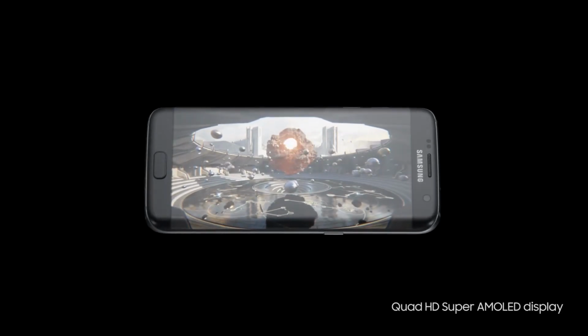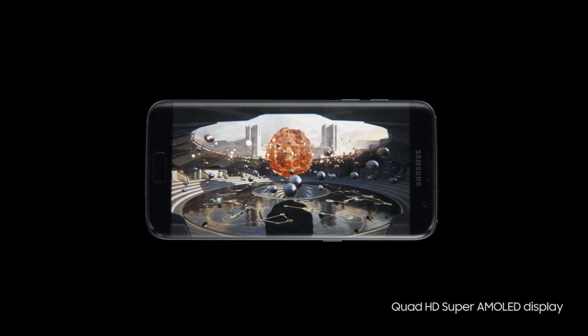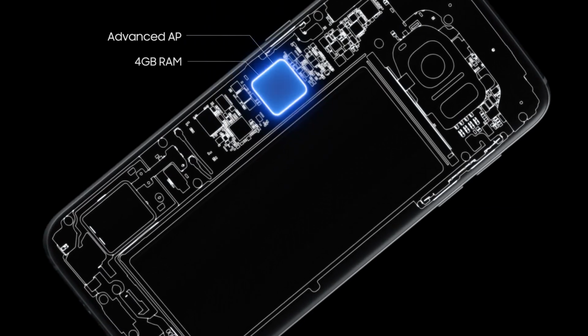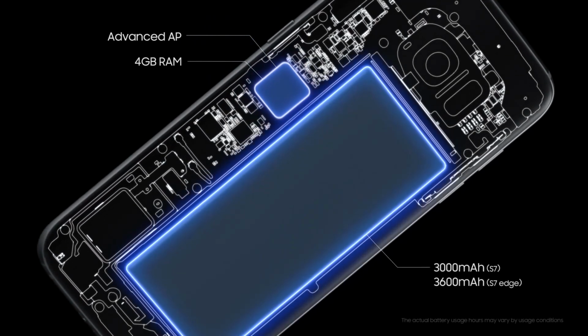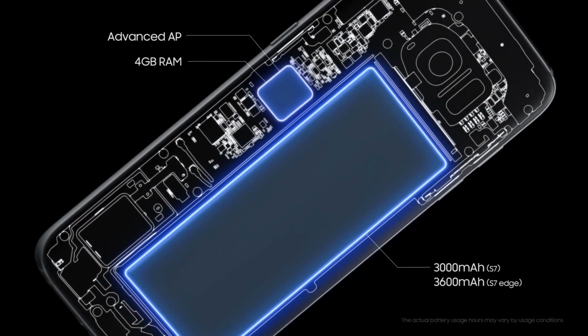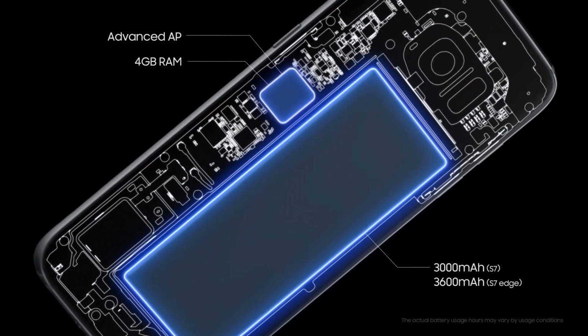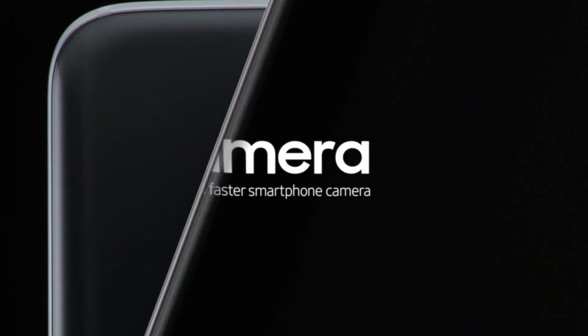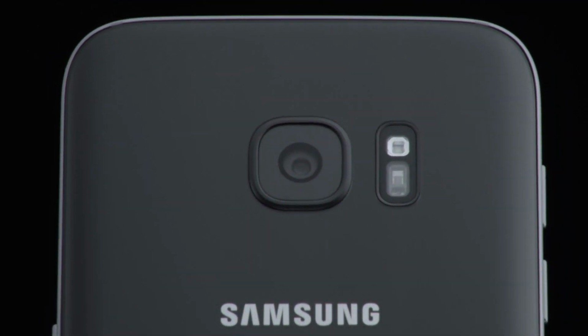Another key focus of Samsung this year has been to improve the battery life, which to be fair is the biggest complaint about smartphones. You can see they've improved the battery on the S7 to 3000 milliamp hours, and the S7 Edge has actually got 3600 milliamp hours, which means you shouldn't struggle to get a full day out of your phone and you can just watch videos and play music for hours on end now. They've made fast charging even faster, which now means that on the S7 you'll get a full charge in 90 minutes, or on the slightly bigger S7 Edge it'll take 100 minutes.